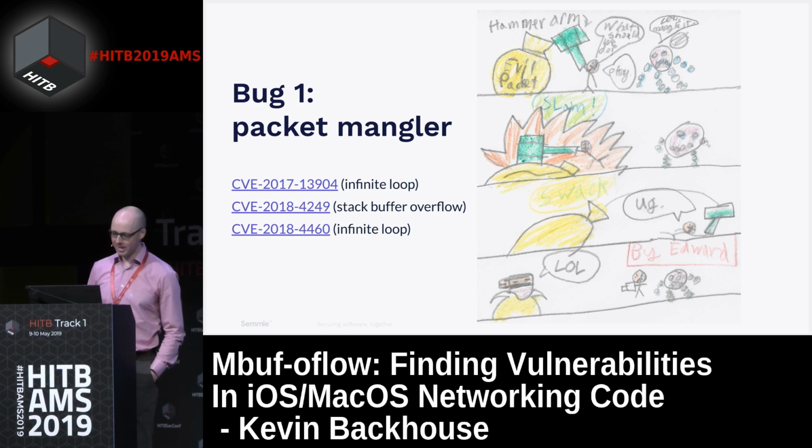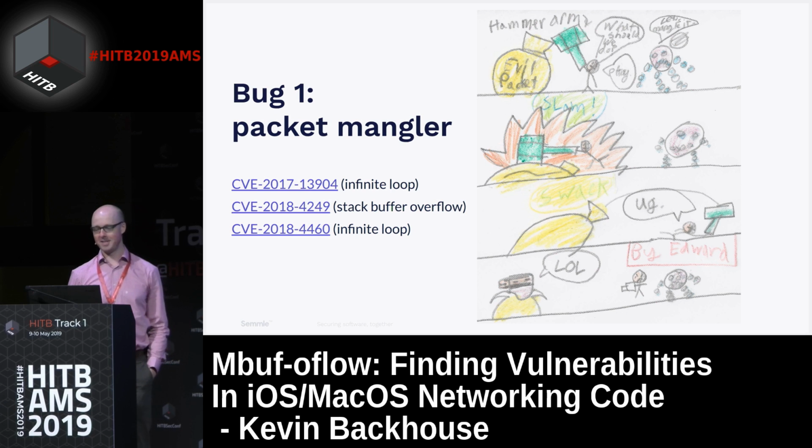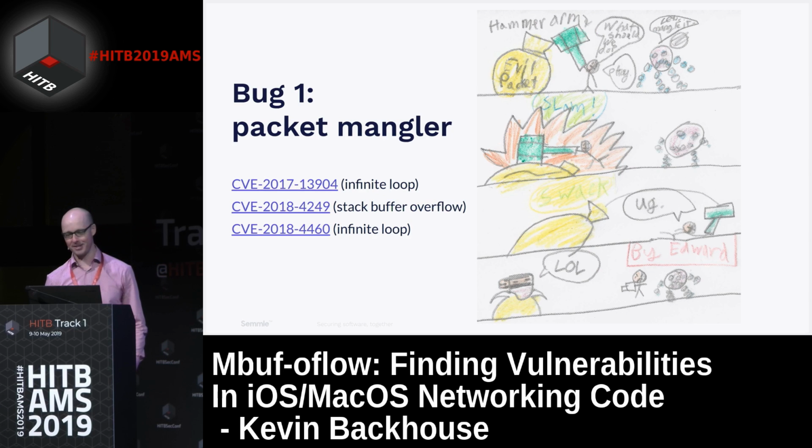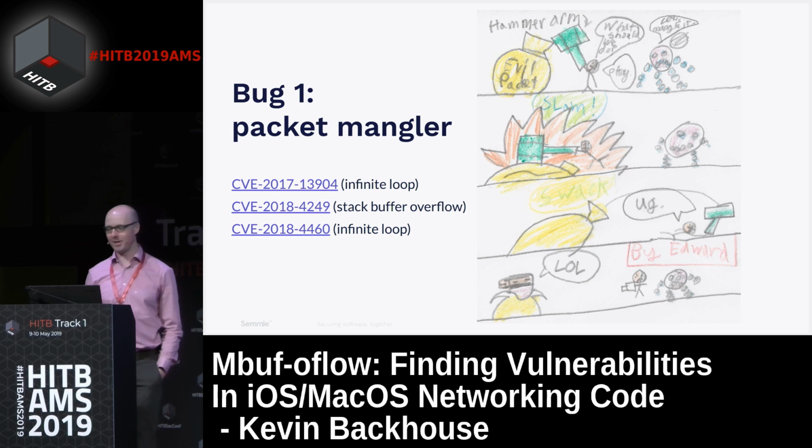Okay. So we'll just start with the PacketMangler bug. This is a cartoon that my son drew. I explained to him roughly what happens, and he likes drawing cartoons, so he turned it into a little cartoon for me, which I think is pretty cool. I've got one of these for each of the 3 bugs.